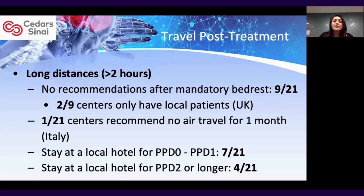Only one center out of all the centers recommended no air travel for 1 month, and that's a center in Italy. 7 out of the centers recommended to stay at a local hotel on the day of the procedure or the day after. And then 4 centers recommended to stay at a local hotel 2 days after the procedure or longer.